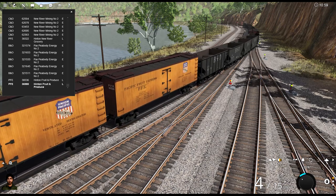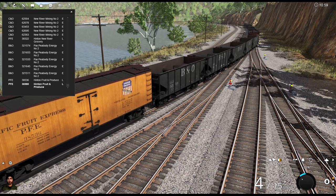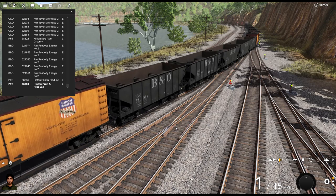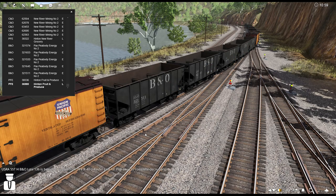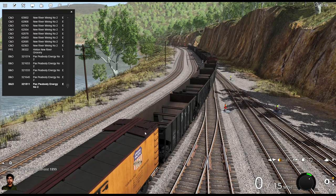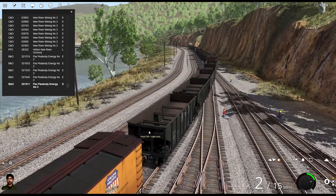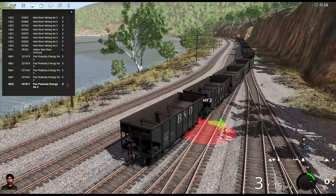Going to clear that frog with that second reefer. And there we go. Second reefer cleared. All right. Apply it. Uncouple. And now these are going to Pax Peabody. Where's that? Well, let's not go forward because we know it's not on this track. Let's see. There, PAX is track five. Track five is where we're going.